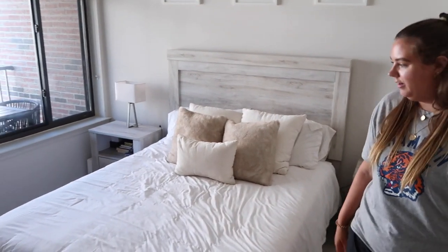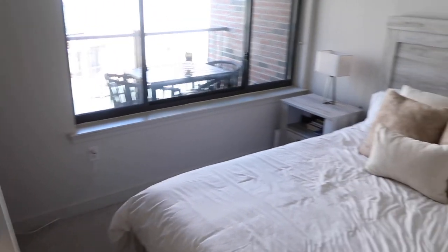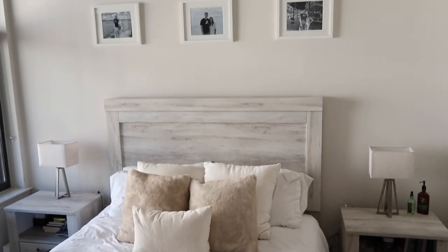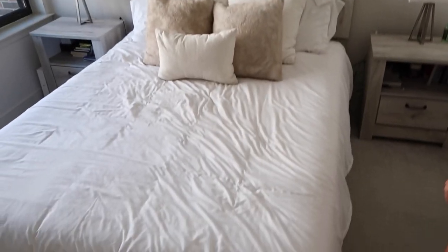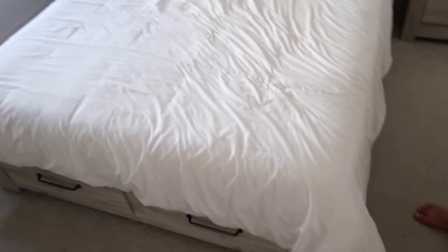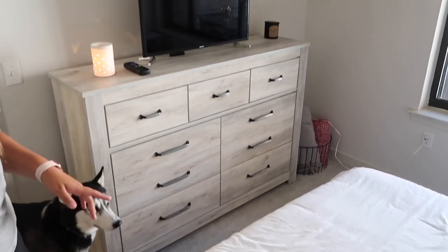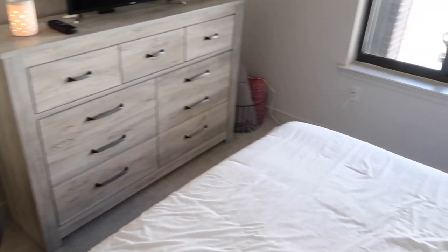And in here, we have our bed. We got a matching bedroom set whenever we moved because we had nothing. So it just kind of made sense to get it all at once. We kind of bought all of our furniture on the same day. We bought our couch and our bedroom set from the same place.